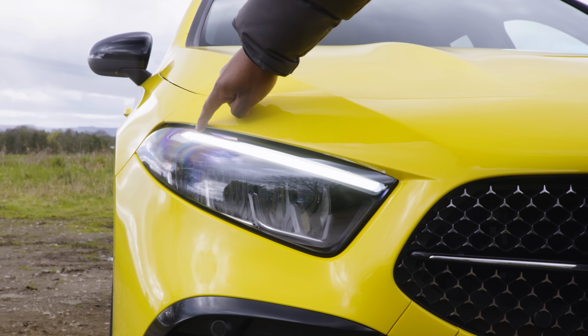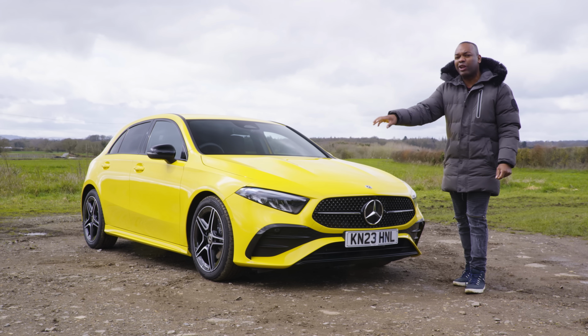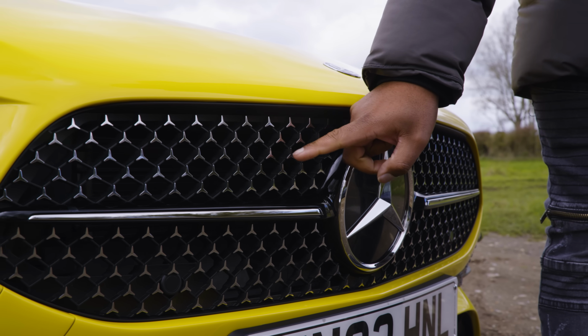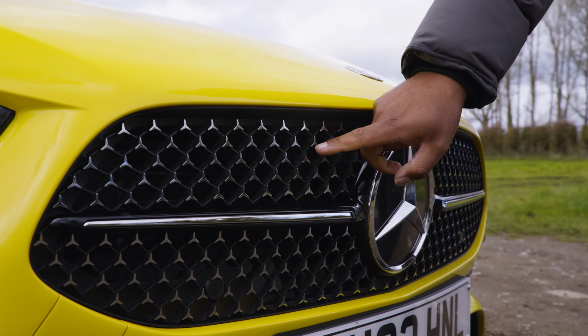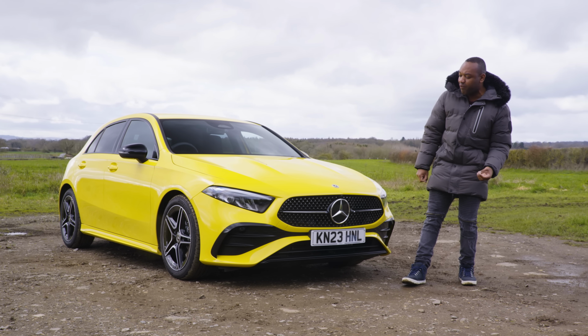So the old car had a 7 shape. This has a simple horizontal line across the top, and I think it looks a little bit better than the old design. The grille is also slightly different. Now you get thousands of these individual Mercedes stars, which again makes it look a little bit more contemporary.